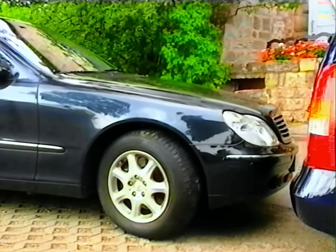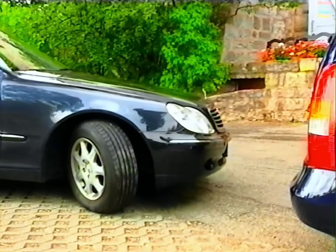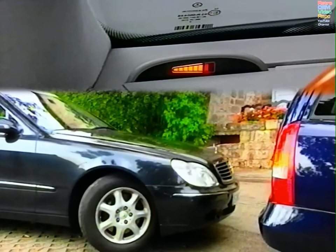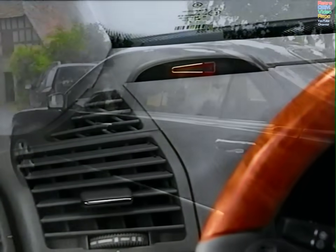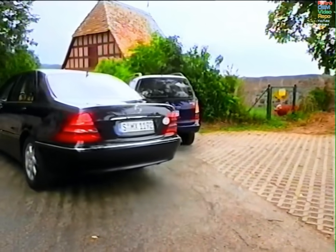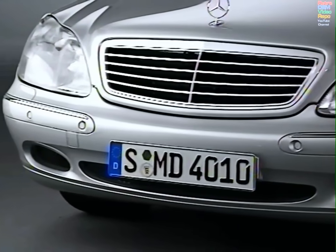Parking is made much easier by the Parktronic system. Sensors in the bumpers measure the distance from the obstacle, and warning displays tell you this for the front and rear. Depending on the distance from the obstacle, segments light up, and a warning tone sounds. Parktronic is merely a supplementary system, and responsibility for careful parking remains with the driver. The sensors should not be allowed to become dirty or iced up, as this can affect the function.